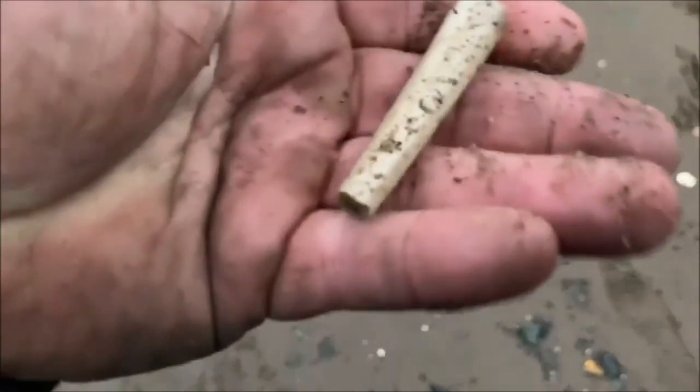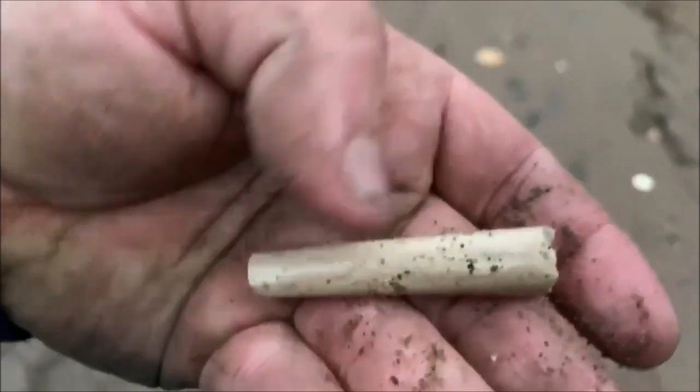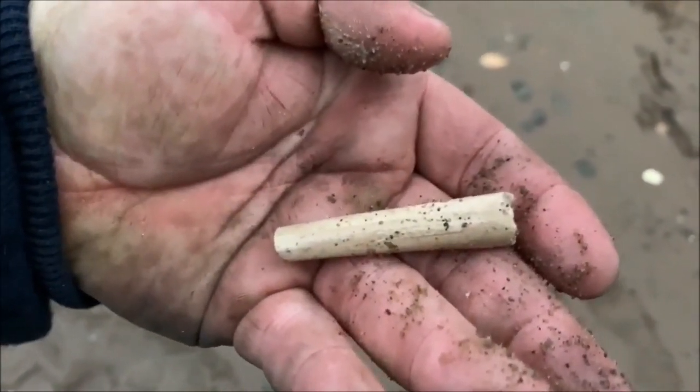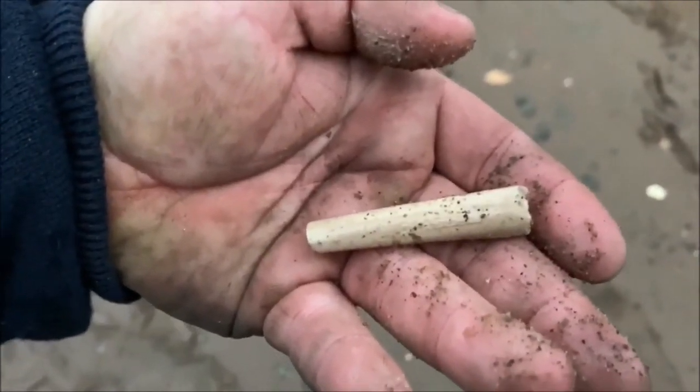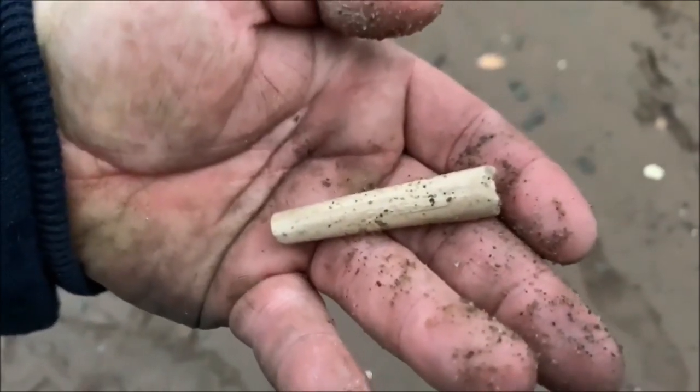Let's get this. Yeah, there's something just there, you can see it. I think it's a Christie clay pipe. Looks like it said Christie or Chrissy. But yeah, we'll get that home, get it cleaned up and get you a better look at it.